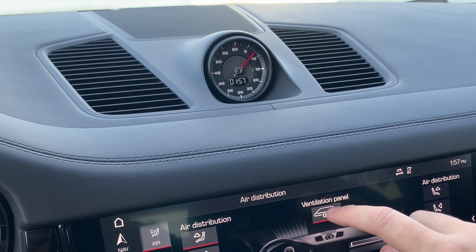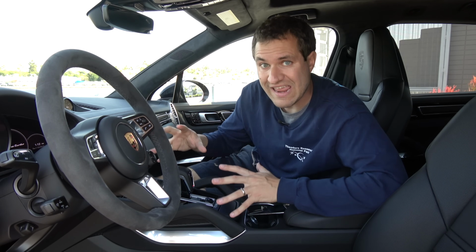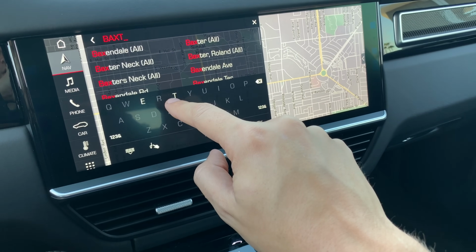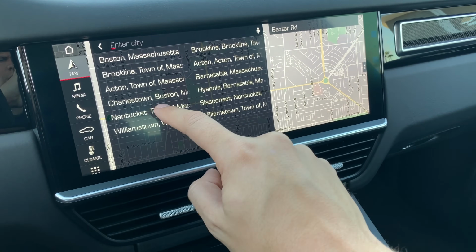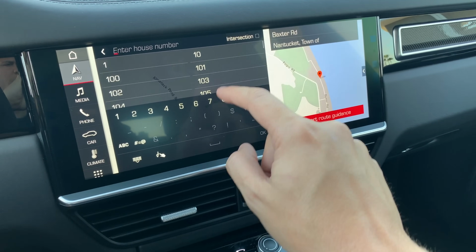Next up, two other interesting items in the infotainment screen. One is the fact that for navigation destination entry, Porsche doesn't have one of those slick finger writing screens like BMW and Audi do, where you can use your finger to just write where you want to go. Instead, you have to go through and individually select letters and numbers to tell the navigation system where you want to go, which is a little behind the curve.